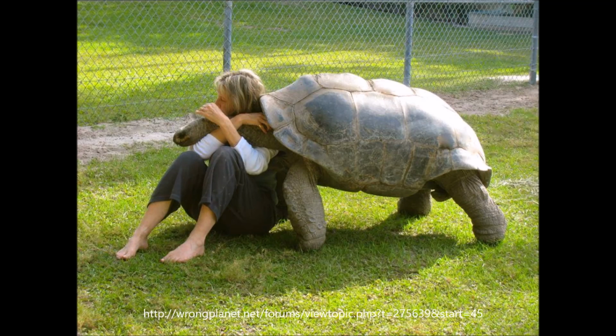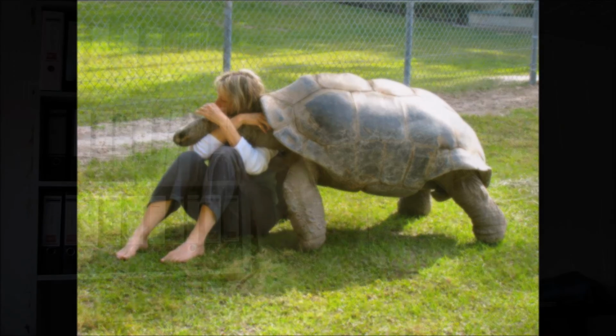So for those of you that, however, didn't raise the tortoise from an egg, don't feel bad. There's nothing you can do about it. It's the way it is. Provide it with a good life, and you're going to have to start to love your pet for what it is, because you are not going to change how its shell is looking.